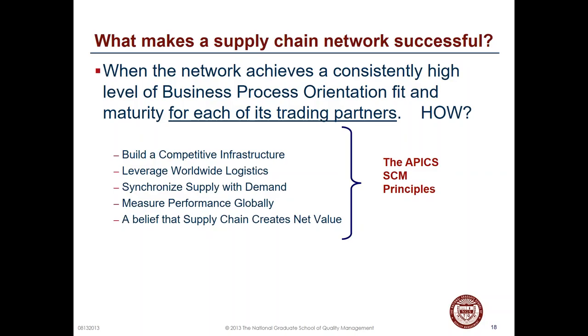Again, remember we talked about that supply chain management is the systematic strategic coordination of traditional business functions and tactics across those business functions within a particular company or organization and across businesses within the supply chain for the purpose of improving the long-term performance of your individual company and the supply chain as a whole, right?